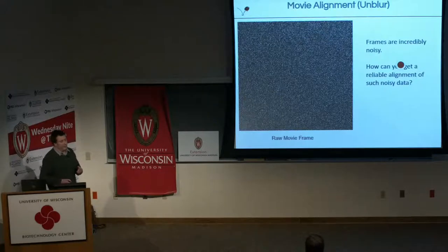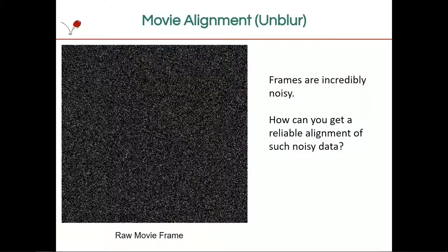And it turns out that that is not as simple as you would think it would be, because the images that we get for individual movie frames are even worse than our terrible images to begin with. So I already told you that we're very dose limited in our images. Imagine now cutting that down by 100 or so. You end up with images that look like this.